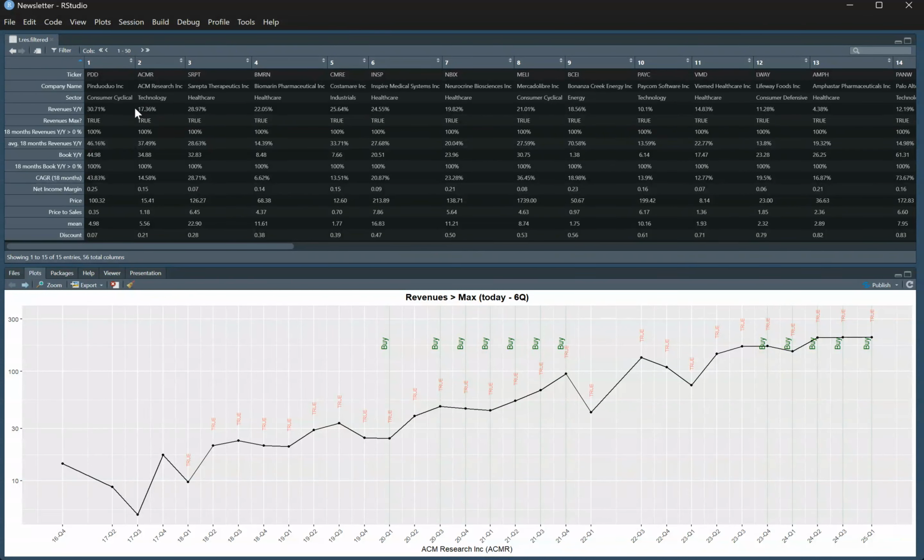So the criteria is we want to see good year-over-year growth in sales. Every single company has exceeded year-over-year revenues in the last 6 quarters, 1.5 years, all positive quarters. So that's 100%, and currently they are doing record revenues. The same goes for the book value as well, and most of them are double digits. The revenues are in double digits. Book value as well, 1.5 years, all 100%.